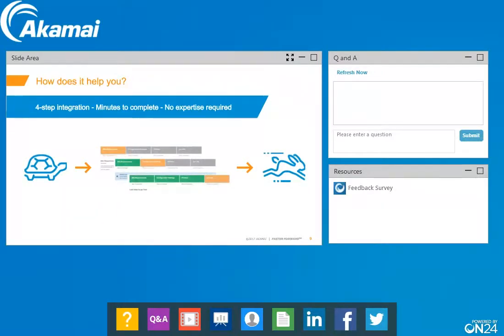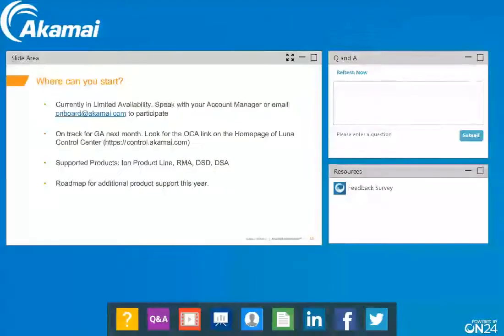So let's reflect on what we've just seen. The goal of the Onboarding and Configuration Assistant is to provide a guided, faster, easier experience for onboarding to Akamai. And once we're onboarded, Akamai monitors the configuration and sends you recommendations for optimizing that configuration. Sounds pretty good, I hope. So let's talk about how you can access it.